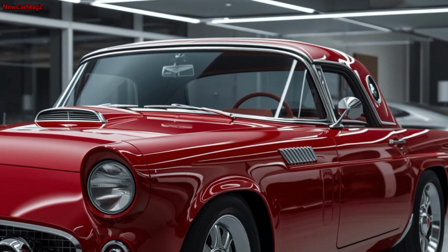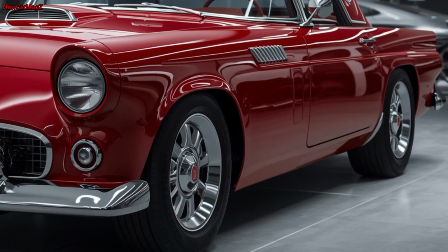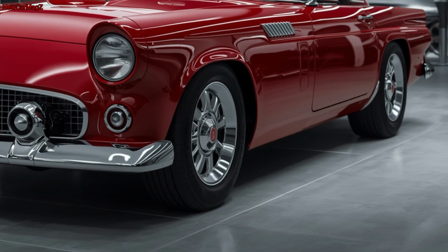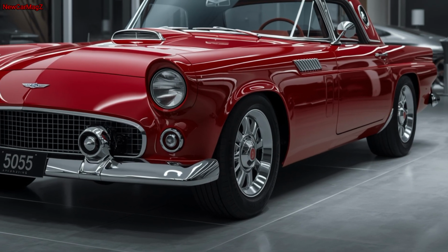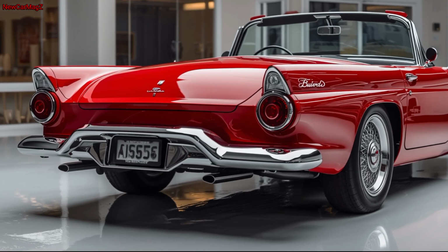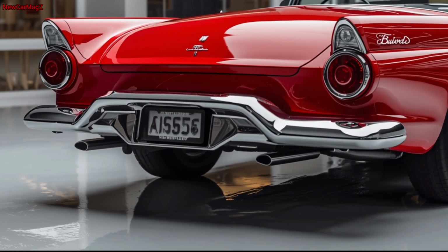Feel the rumble of that V8, watch the sunlight bounce off that red paint, and take a drive back to the 1950s, when style was everything, and the open road was calling. The 1955 Ford Thunderbird isn't just a car, it's a living legend, a rolling piece of art that continues to inspire car lovers around the world.